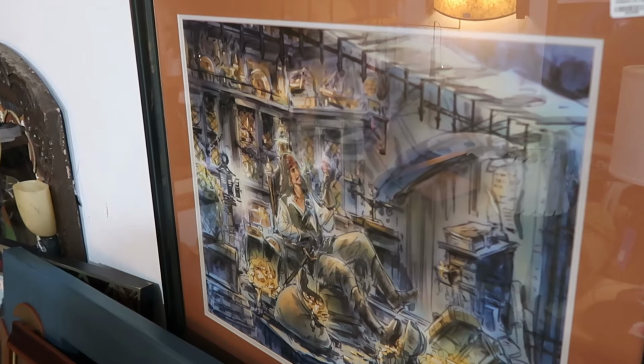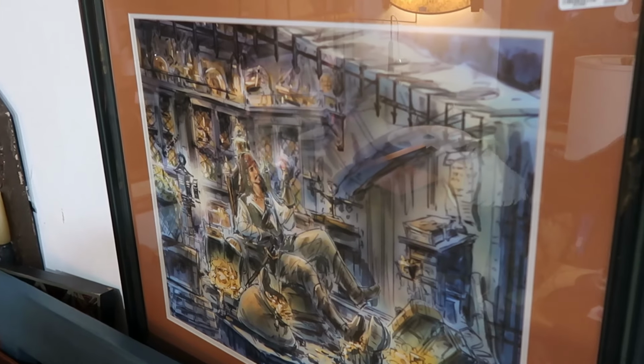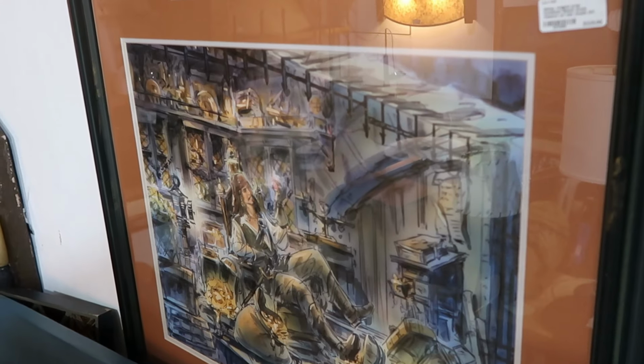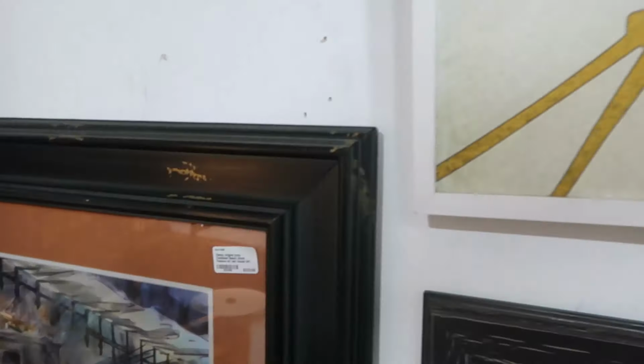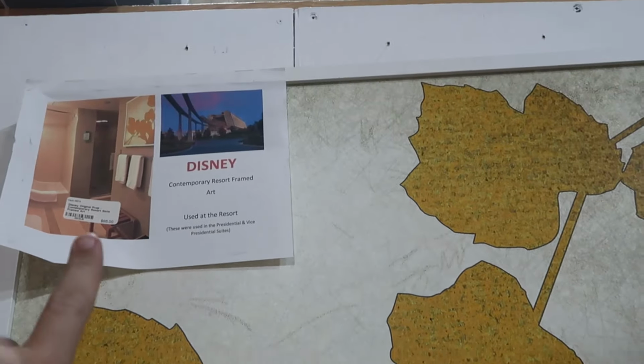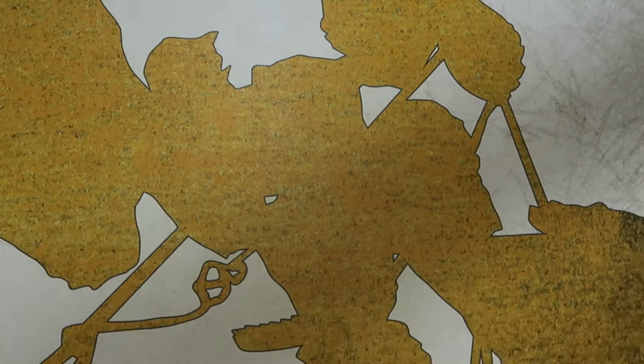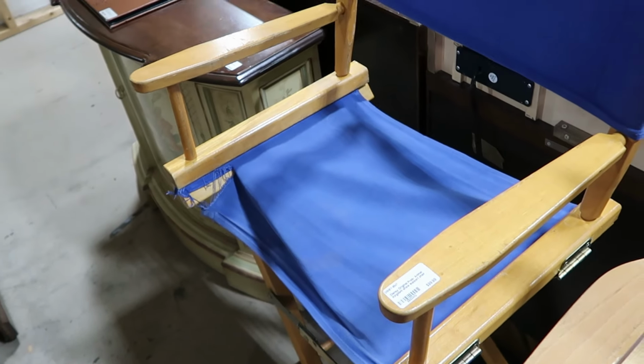Okay, so this was used at the Caribbean Beach Resort. You have Captain Jack Sparrow and that classic scene at the end of the attraction. $329 for that. And they even have some Disney contemporary used artworks as well. This would have been up there in the bathroom. You can see it above the towel bar. And they have some really unique pieces that I haven't seen before.